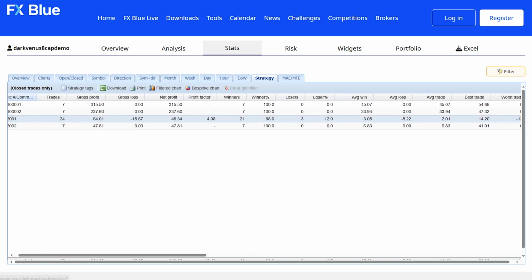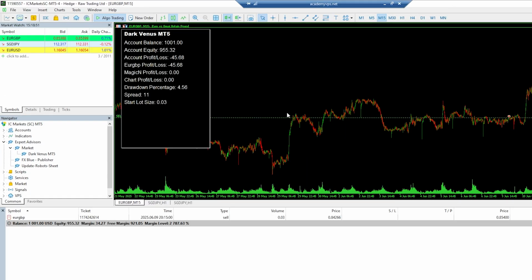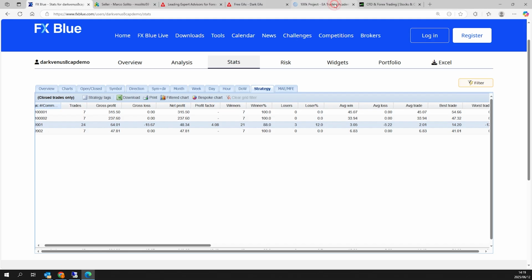Now, the currency that we are going to be trading this particular EA on is the Euro Pound, and you'll see that if I go to the new account where I am running this EA, here it is here. So I'm running it also on Euro Pound. This is the Dark Venus, by the way. This is a free EA. Before we get into that, let me very quickly show you the developer's website where you can get it.